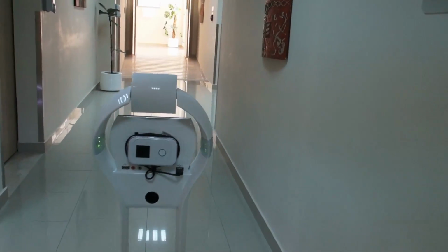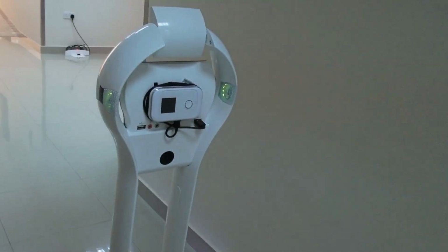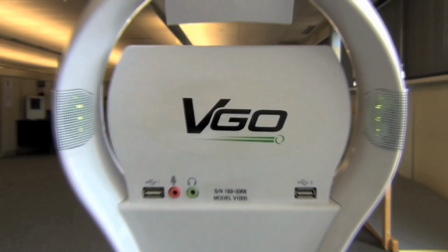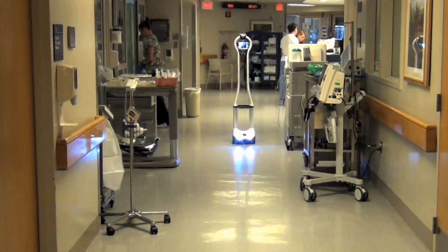VGO has not only enhanced the patient-doctor interface, but is expected to be the future mode of communication in medical facilities, providing instant connectivity with medical professionals globally and helping manage hospitals better.